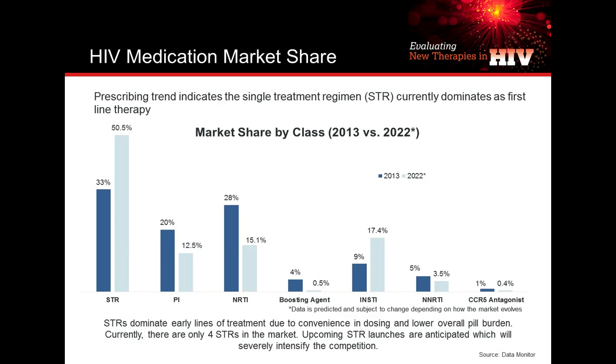So as I alluded to a minute ago around market shares, the HIV medication market share is shown here. This slide shows the prescribing trends indicating the fact that STRs currently dominate as first-line therapy. If you look on the left, STRs in 2013, about 33% of the HIV market was single-tablet regimens. It's expected by 2022 that will be over 50%. So that is a good thing for compliance and outcomes probably, but this also speaks to the fact there are 50% of patients not using single-tablet regimens, and so there might be a different opportunity there.